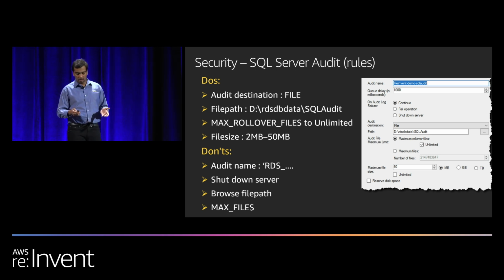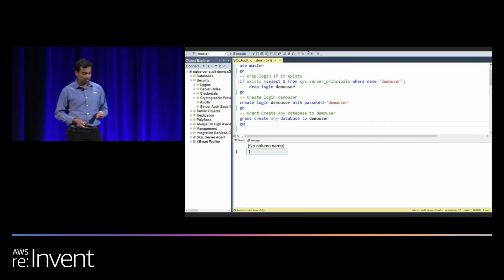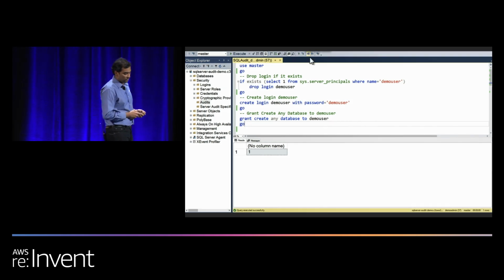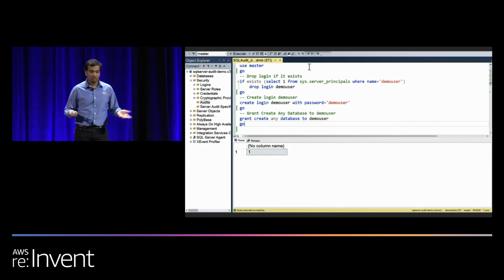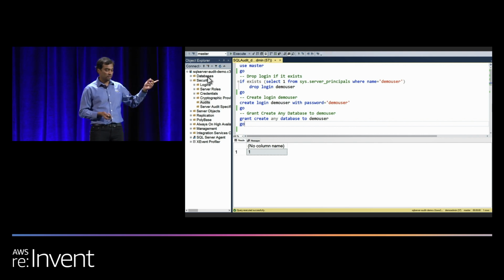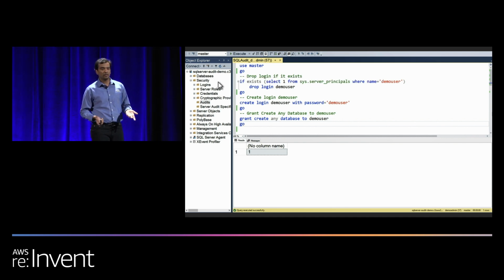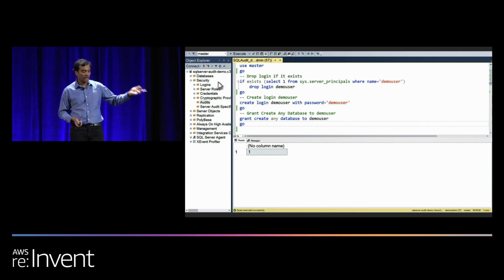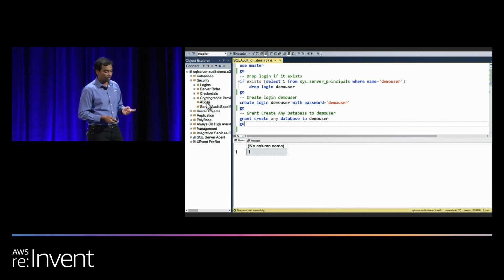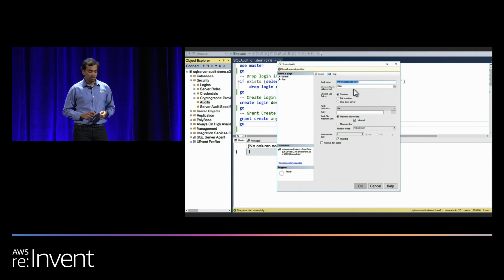So now that we've looked at the rules, let's actually go and look at a demo where we actually create an audit and retrieve some information from there. So this is SSMS. We all are familiar with this. I have connected to my SQL Server instance in RDS called SQL Server Audit Demo. Now the first thing to do is to create an audit. So under security, I have audits. So I'm going to right click and say new audit. I am not worrying about the name for now, I'm just leaving whatever SQL Server recommended. The audit log option is to continue.